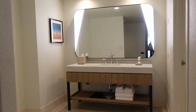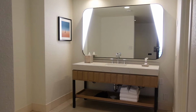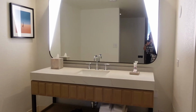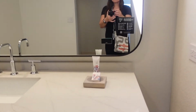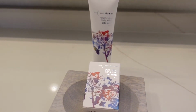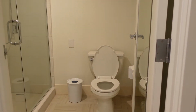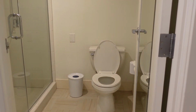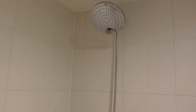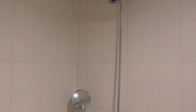My suite has a single sink, but with lots of counter space, a large mirror equipped with 2 outlets and a USB port, but there are no towel racks in the bathroom. Toiletries are from Red Flower, the Paleo Santo line. The toilet is in a separate area next to the shower. The glass enclosed shower has dual shower heads, a rainforest shower head and a handheld shower head.